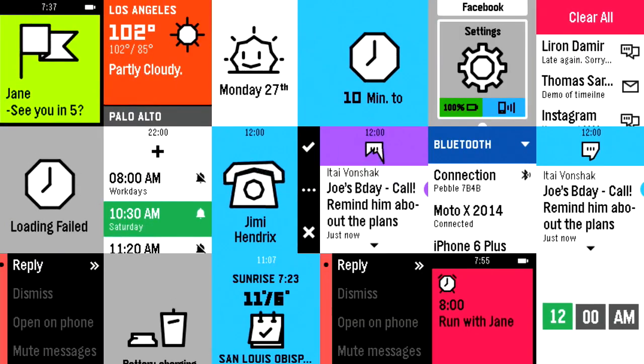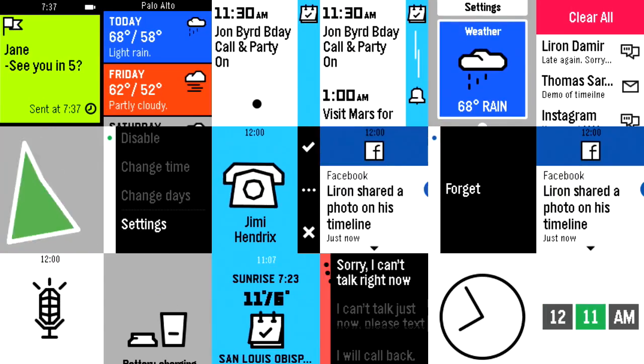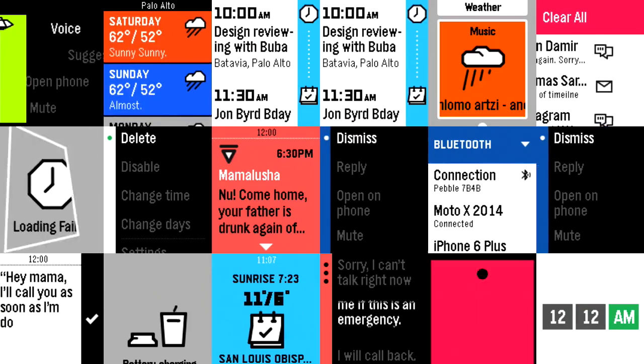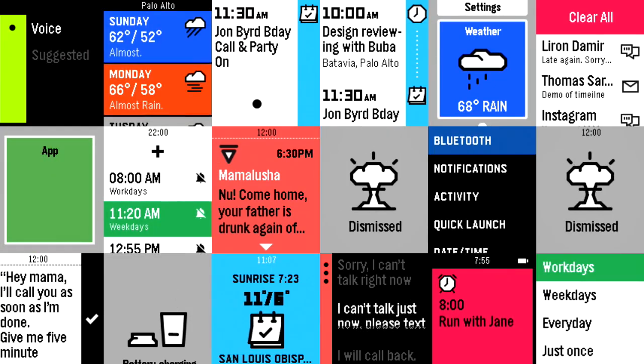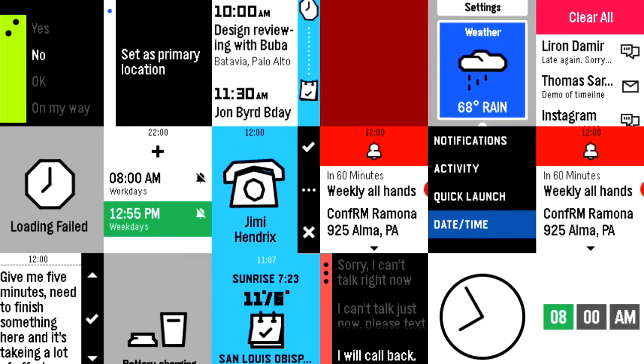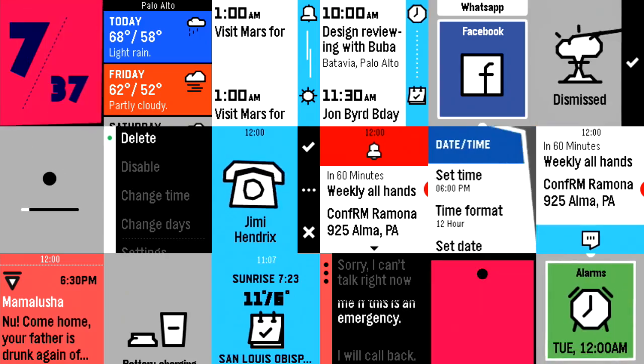So I have two roles right now at Pebble. One of them is actually UX, UI, and firmware related. So I'm with a team that enables all the developers to do all the graphics. The fact that we have colorful pixels in the first place is a result from our team's work.